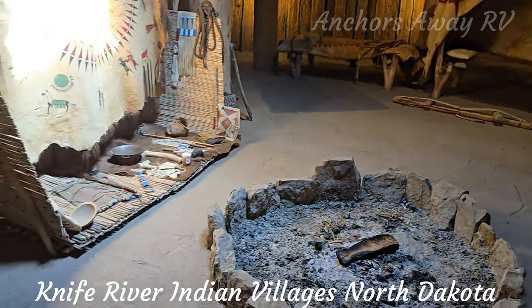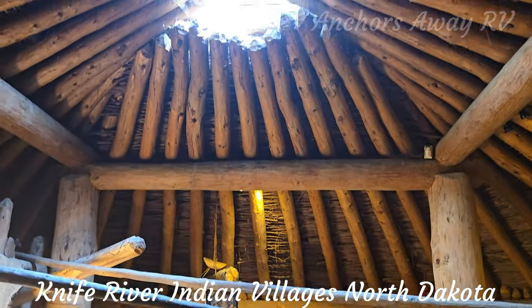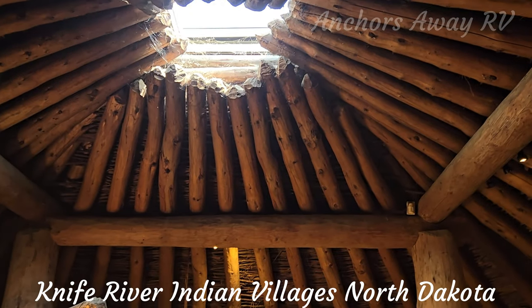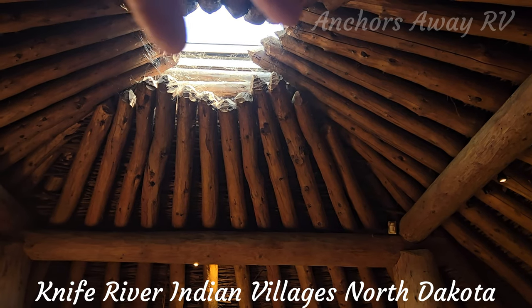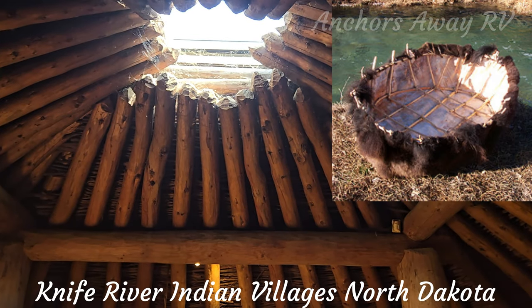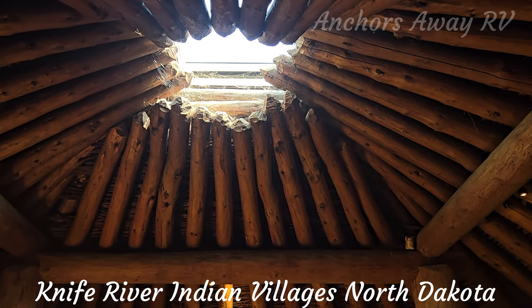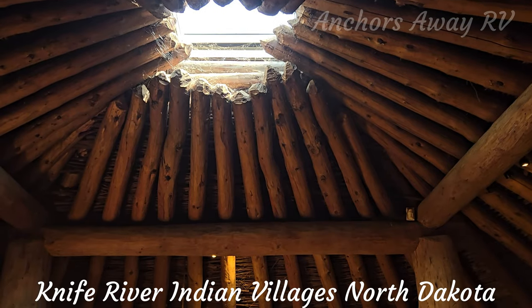The central area was the cooking area, and above the cooking area was a skylight to let the smoke out. Now in bad weather they could put an upside down buffalo hide boat over the top of that, which would still allow the smoke to get out but wouldn't let the rain or snow come in.